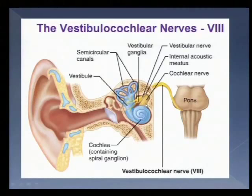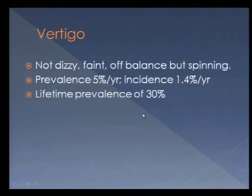Again, just trying to highlight that relationship. So, vertigo. I want to emphasize it's not necessarily dizzy. That's where we always start. We all start with dizzy. We have to make sure that it's not faint. Are they losing consciousness? But it does have to have that spinning element to it.